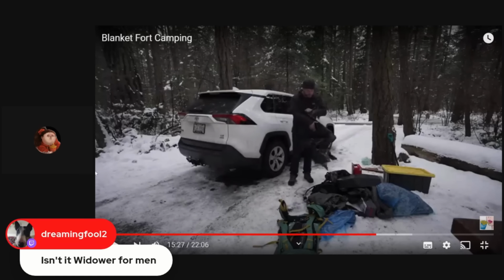Suddenly I feel less bad about all the crap that I always have in my trunk. If you just empty out your car, there's a propane pizza oven. That's so weird and niche.